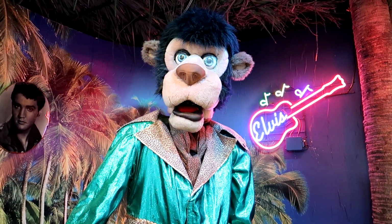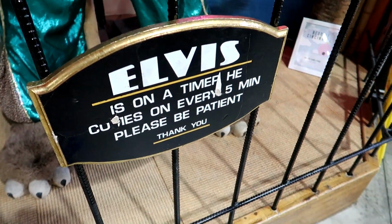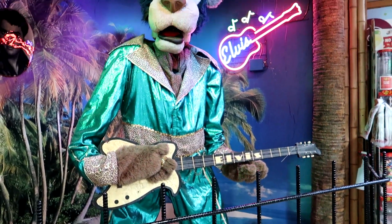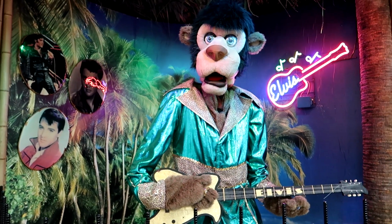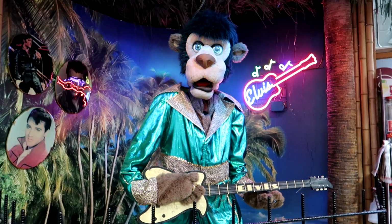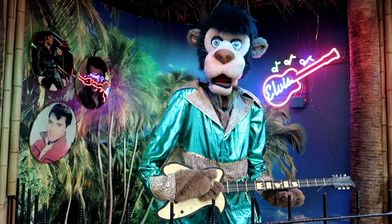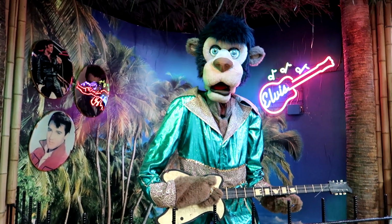This is Elvis. It says Elvis is on a timer. He comes on every 5 minutes, so please be patient. So we're gonna have to wait here to see if Elvis starts singing. Of course, this is the King animatronic from Chuck E. Cheese. You may remember my friend Jared has restored several of these kings and has his own band of kings and his own YouTube channel as well.